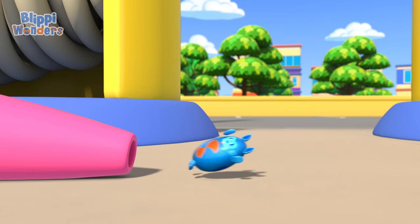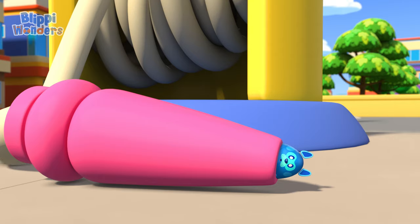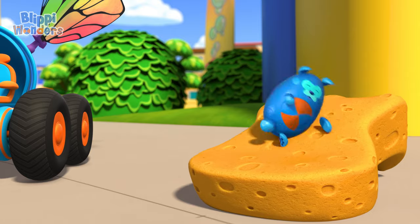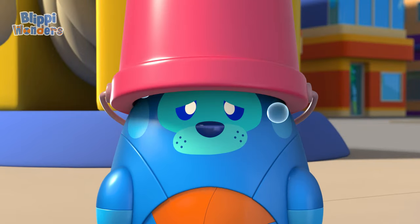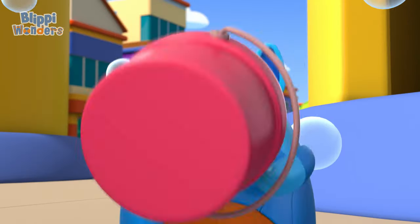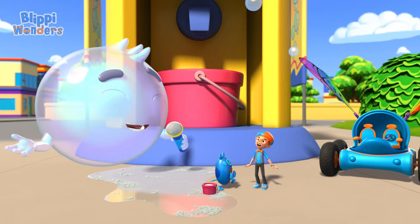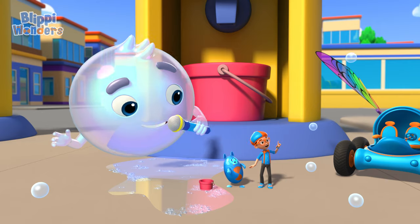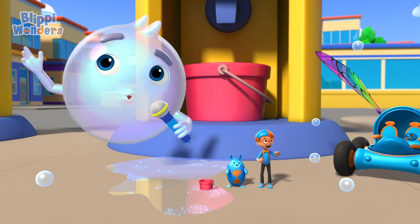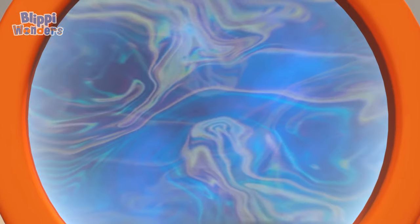Whoopsies! The first step is to get water. Then we need some soap to mix with it. And voila! You make bubbles! And look how they float! Us bubbles can float like that because we're just air that's trapped inside a thin layer of soapy water!